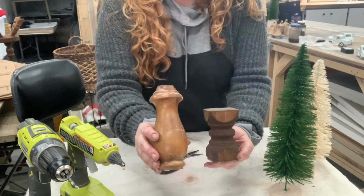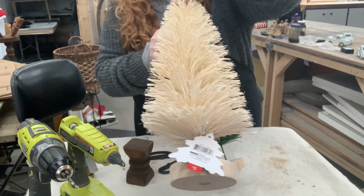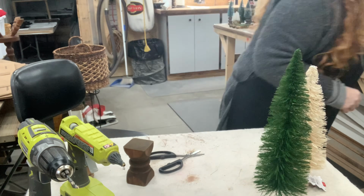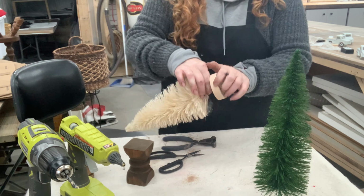So now I have these two from the Dollar Spot. Oh my goodness. So these are actually going to be for myself. I'm going to keep them for myself, but since they're a little bit different of a tree, I'm going to show you what they look like on these random pieces of wood that we probably wouldn't have used on anything else. So now some of them don't come off as easily on the base.